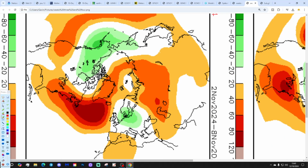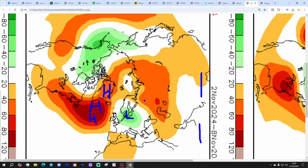But week 4 looks interesting from a colder perspective. It's the 2nd to the 8th of November. Heights then pulling out into the Atlantic, so a mid-Atlantic ridge, perhaps extending towards Greenland, and a trough of low pressure setting up around Germany and Denmark. And the upshot of that would be to pull the wind in from a colder north or northeasterly direction. So more unsettled there, certainly more showery and colder, dare I say it, perhaps even a little bit of wintry potential for the north anyway. But it's a long way off, 4 weeks away, so it's not worth getting excited about at this stage.